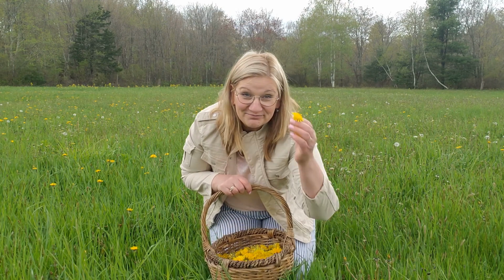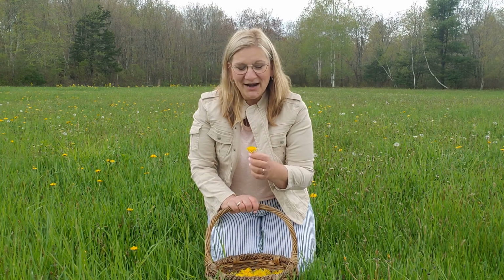So if you have these dandelions growing all over your yard, please don't kill them. They're so beneficial. I know we are used to this perfect green lawn without a single yellow speck, and we're spraying a bunch of stuff on it, and we're killing these little flowers, but they're so beneficial. So please leave them be and let them do their thing. I hope you guys are encouraged to look into organic lawn maintenance without killing these beautiful flowers.